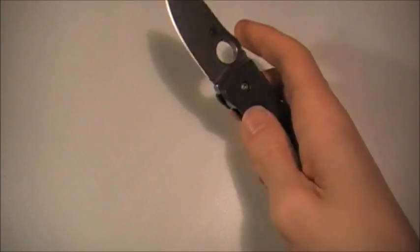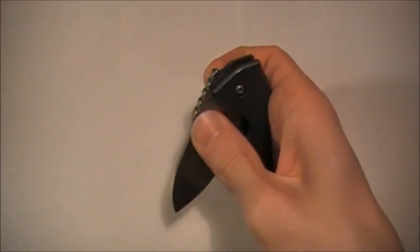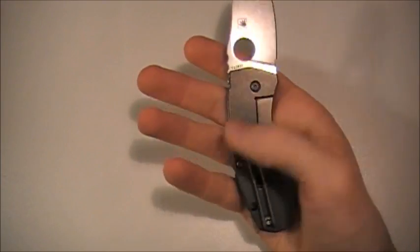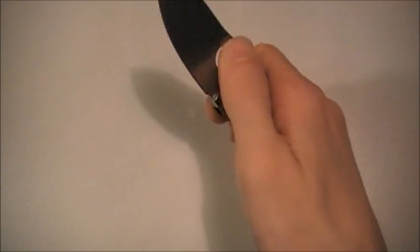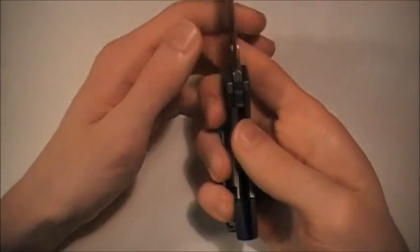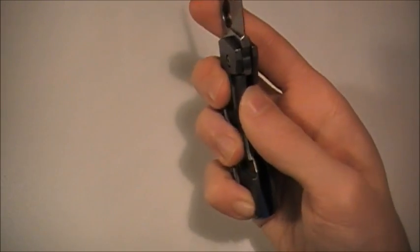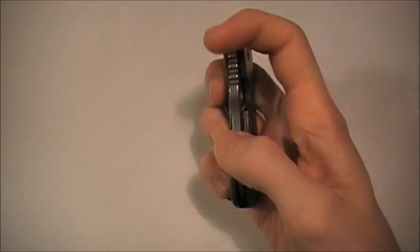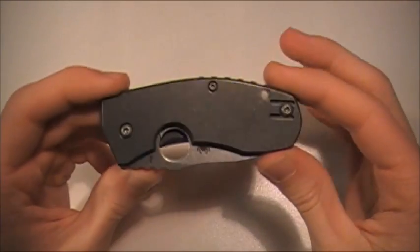He was talking about how he had a hard time figuring out how to disengage the frame lock on his. I haven't had that problem yet. You've been seeing me do it. It's pretty natural. What I mean by that is when you disengage, there's plenty of knife to hang on to, because you kind of have to grab it. You guys know what I'm talking about.